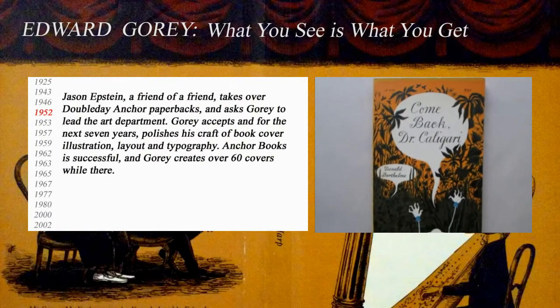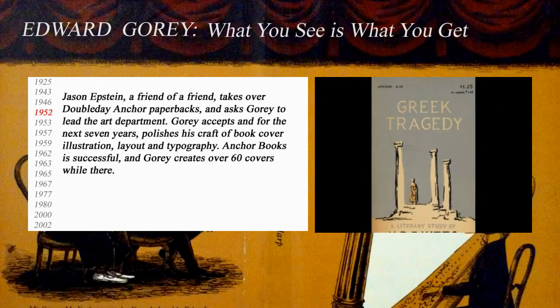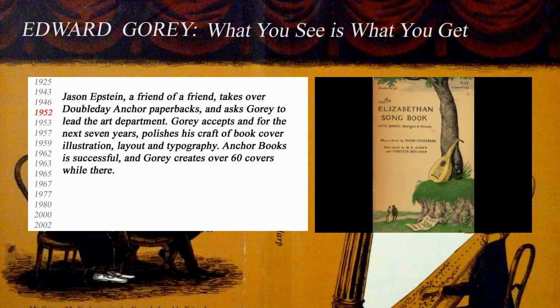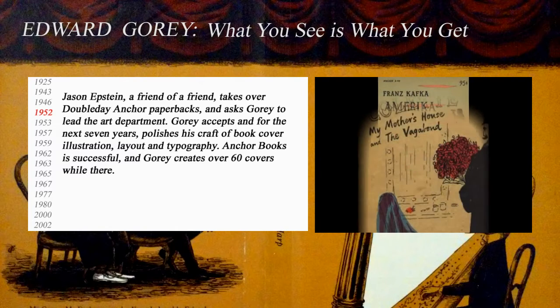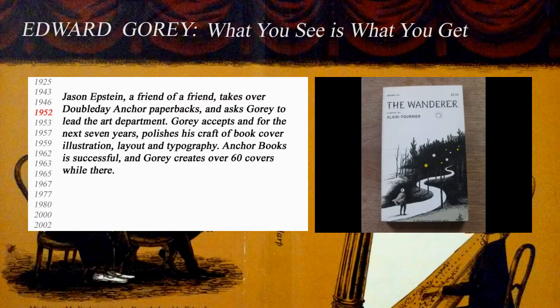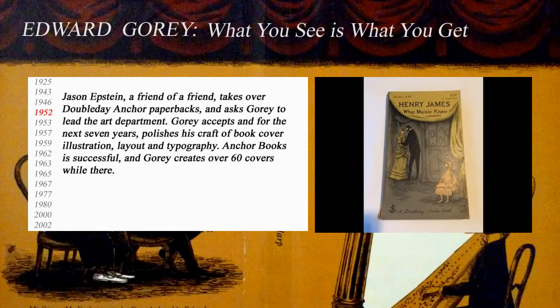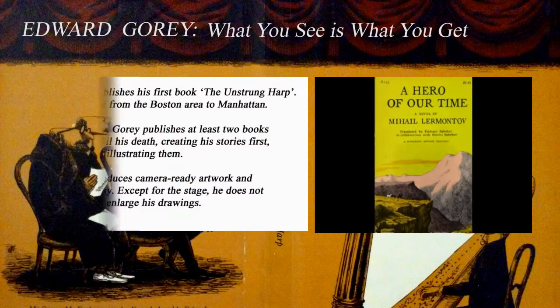In 1952, Jason Epstein, a friend of his, takes over at Doubleday Anchor Paperbacks, which used to be just kind of low-quality paperback books, and asks Gorey to lead the art department. Gorey accepts, and for the next 7 years, he polishes his craft of book illustration, layout, and typography, and the book series is very successful. Now, there are about 60 of these book covers, and they have a very distinctive, very beautiful touch to them, and some collectors just collect those books, and they're hard to find, some of them, because a lot of them were just trashed, thrown away.